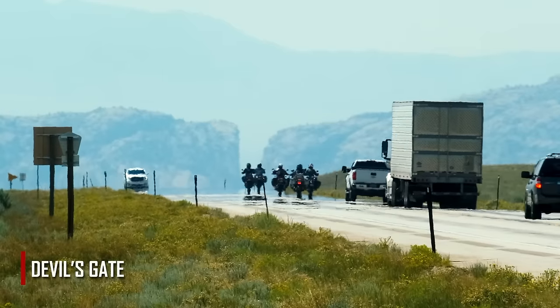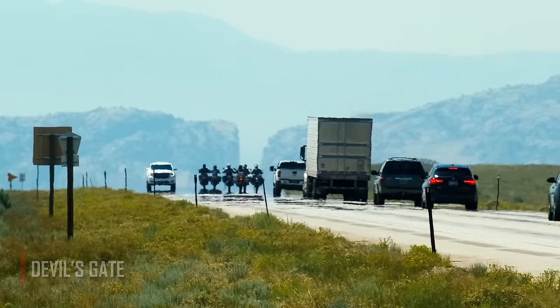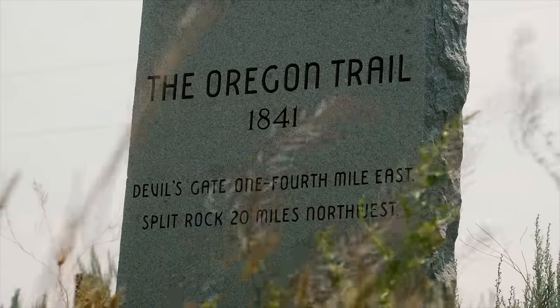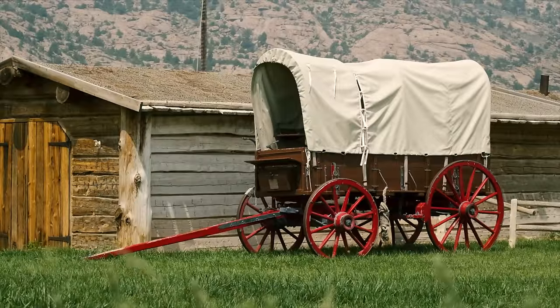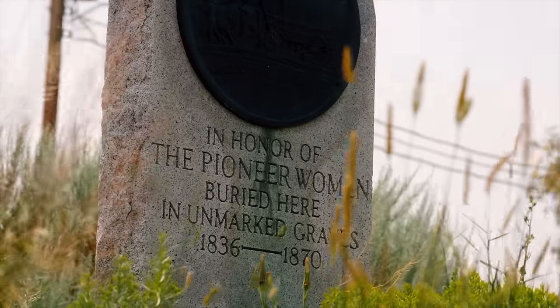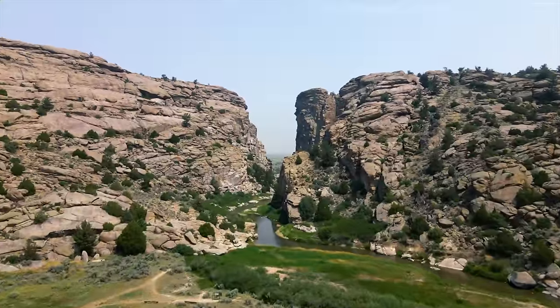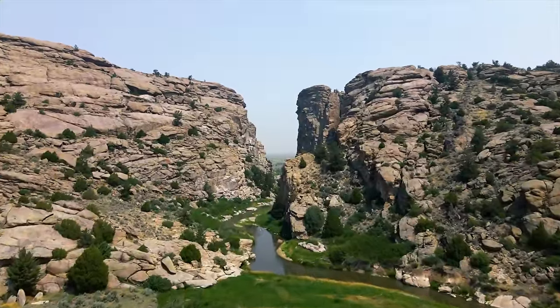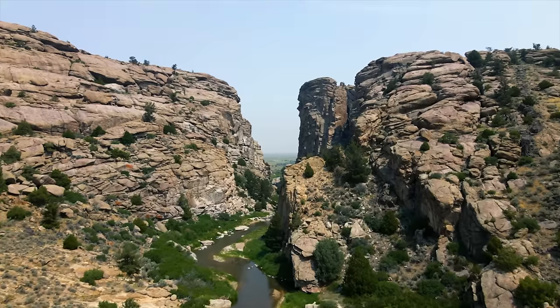So we're traveling past an area known as Devil's Gate, and that's off to the right. This section was once part of the Oregon Trail, that historic passageway across the United States that so many people traveled on, went through this area here. Devil's Gate is over here to my right, in between these two different rock formations.